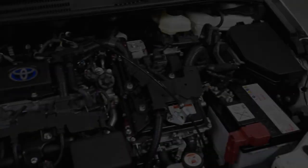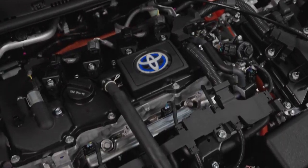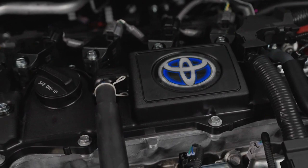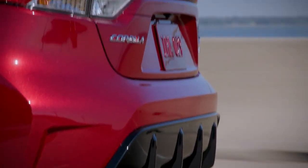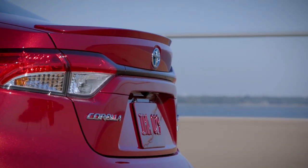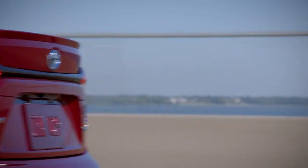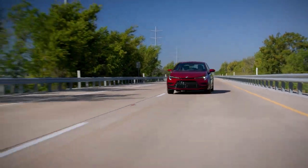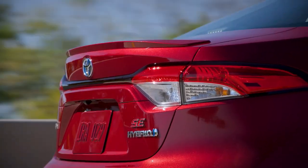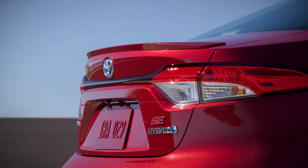All 2023 Corolla Hybrid models gain a more powerful Toyota hybrid system. As before, the system pairs a 1.8-liter Atkinson-cycle 4-cylinder gas engine with 2 motor generators. The revised hybrid system boosts output to 134 horsepower, up from 121, and 156 pound-foot of torque, up from 146, while EPA estimated combined fuel economy reaches 47 miles per gallon. The upgraded hybrid system improves acceleration and mid-range power.